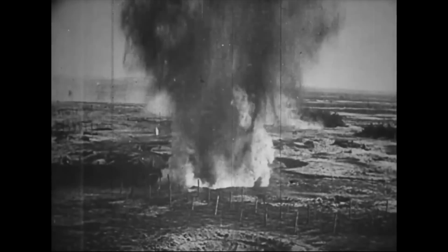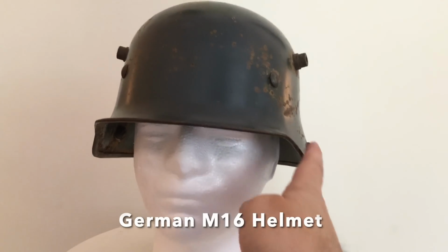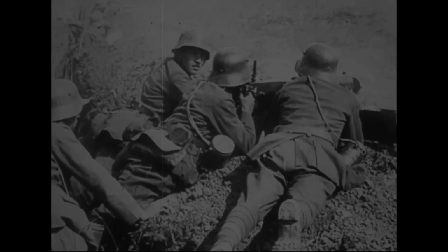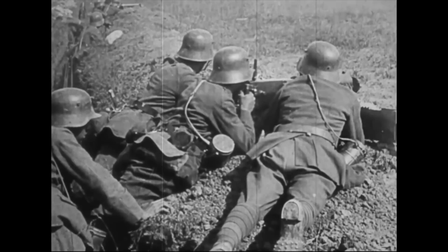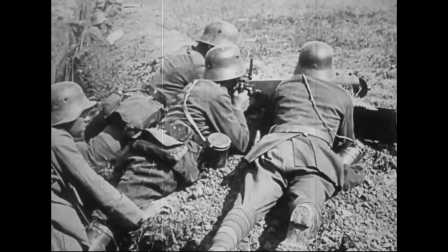All of the major combatants in World War I quickly developed and brought into service steel helmets. The resulting German World War I helmet was the Model 1916, named after the year of its institution, followed by slightly altered versions in 1917 and 18, but the basic design remained. German helmets were the most expensive World War I helmets, made from a very hard nickel steel.